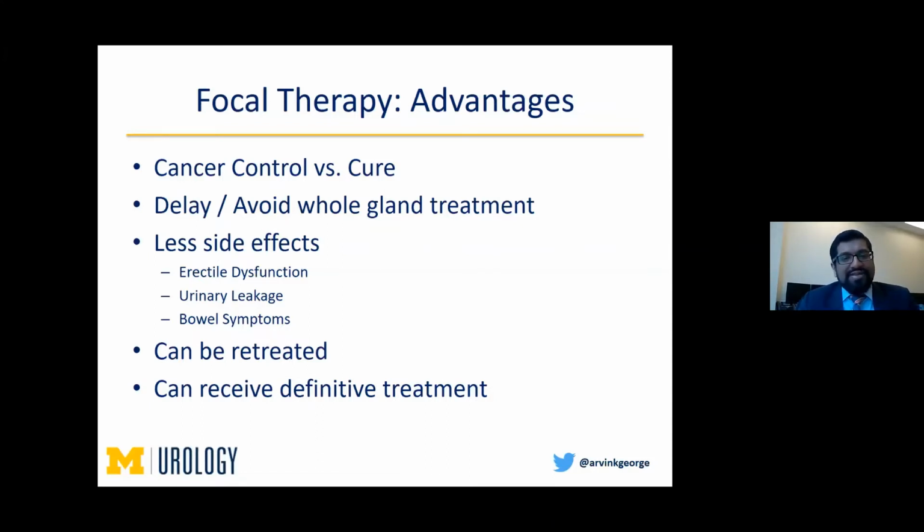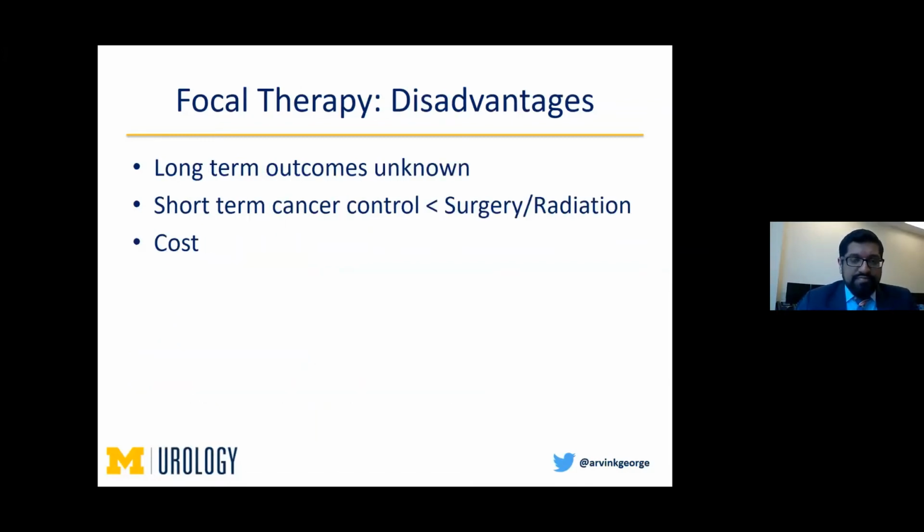With radiotherapy, there's less evidence in the literature that's available. However, there have been some anecdotal reports of an increase in urethral complications, specifically urethral necrosis.